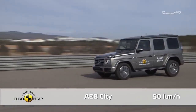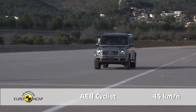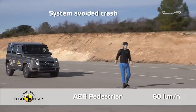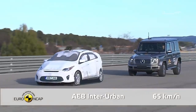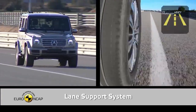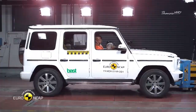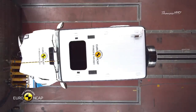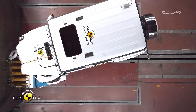Similar to the Taycan, automatic emergency braking comes standard in the G-Class, even when driven at highway speed. The lane assistance system worked very well to prevent inadvertent drifting out of the lane and some other more critical situations. Unfortunately, the chest compression on the driver's seat in the frontal offset and full side barrier test was found to be weak.